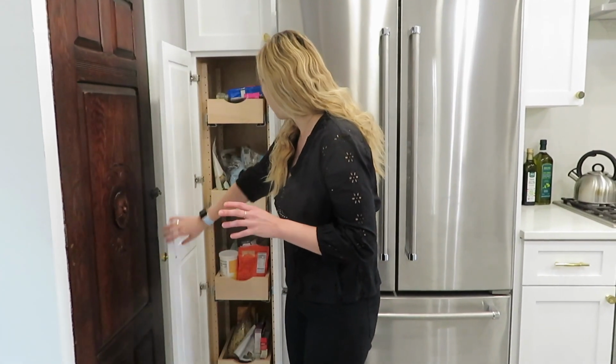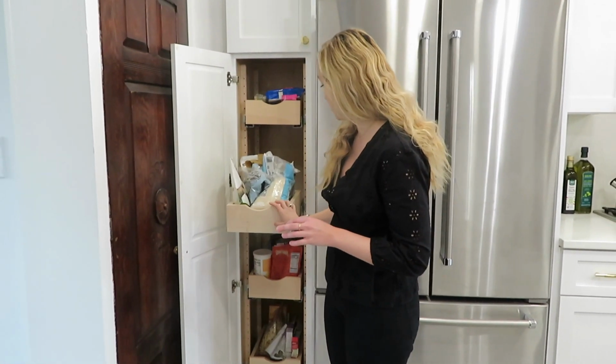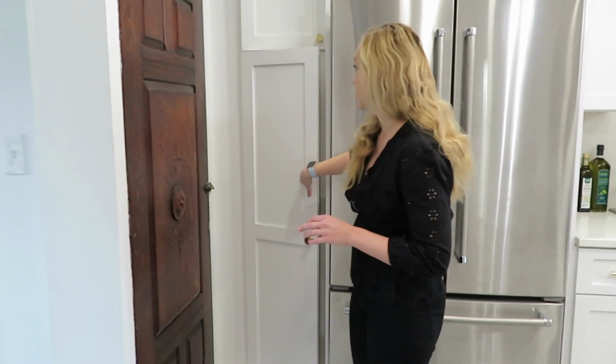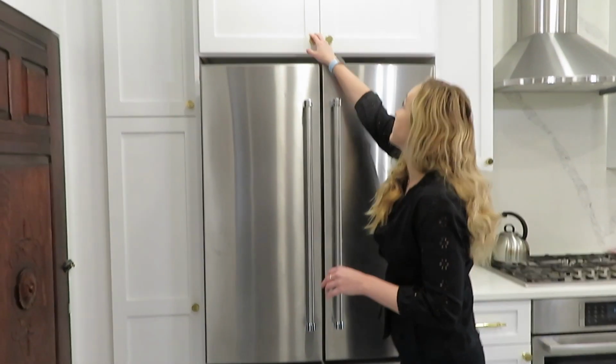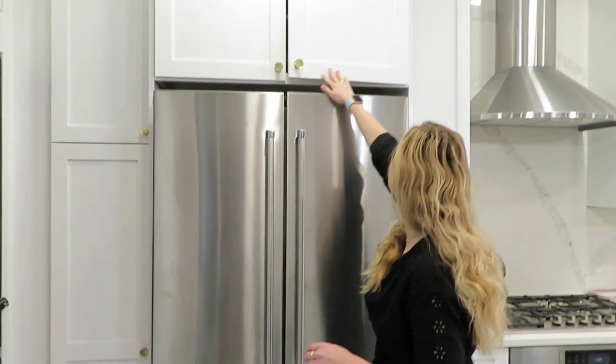So we added this pantry cabinet in here, which is great, and these roll out, which is really, really nice to make things easy access. And that was a genius idea. That was, again, Billy. And then we have our fridge, which it was really important to have a full-size fridge, and then making use of all the space we have, these cabinets up here.